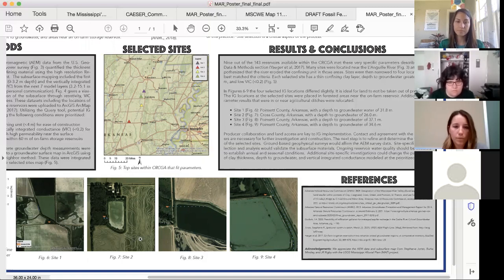Site 3 is in Poinsett County, Arkansas, and has the greatest depth to groundwater out of all the sites at 37.1 meters. This site is represented in Figure 8, and our infiltration gallery would be placed west of the reservoir in a wooded area off an access road where construction and excavation can be more easily accessible.